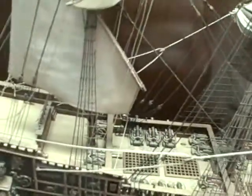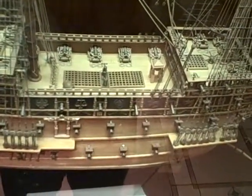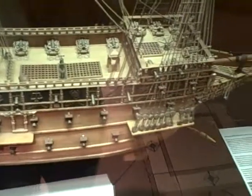I've been on one or two restored ships when I was in Europe, and they are kind of interesting. What's amazing is how far some of these ships went around the world and how small they were compared to our modern ships. But I just thought you'd like a look at an interesting model here.